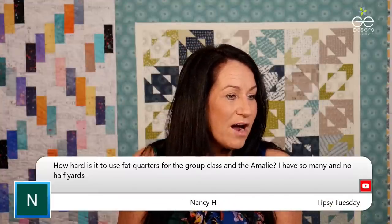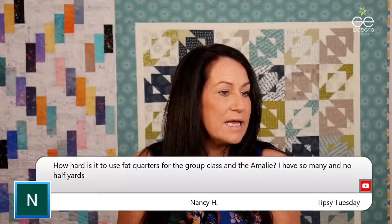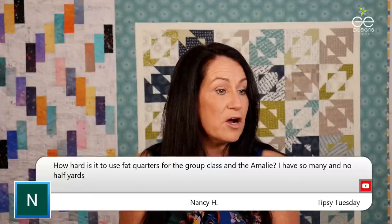And us too. How hard is it to use fat quarters for the group class and the Amalie? I have so many and no half yards. For the group class, that's not hard at all. No problem at all. It will render a very similar outcome. However, for the Amalie, you can use a fat quarter, but just know that you're going to have a lot more waste cutting the supersized Amalie from fat quarters than half yards, because you're able to get three blocks across the width of the fabric, but with a fat quarter, since it's cut on the fold, you'll only be able to get what adds up to one block. So just know that, but you can do it if you want.